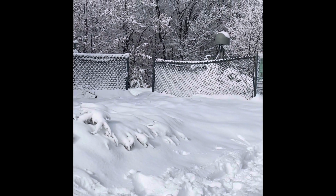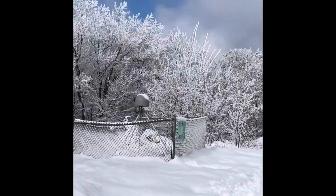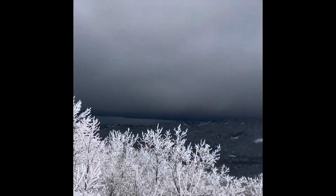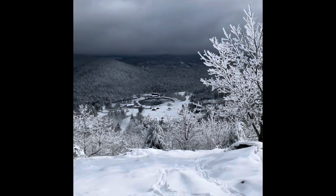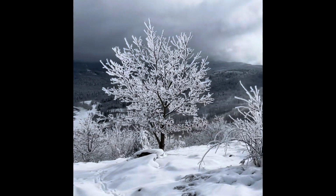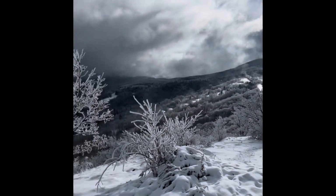It's not the true summit of Mount Rowe. That would be over there somewhere. But we've been there many times. And this is the view, actually. So you can see Lake Winnipesaukee over there. And that's the parking lot for Gunstock ski area. You can see some of the trails. You can see they're making snow over there. You can see it blowing up.